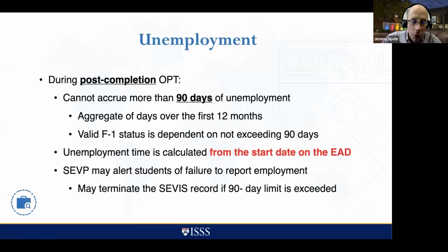Okay. When you're actually on OPT, you have some time to begin your job. So you can't accrue more than 90 days of unemployment time once your OPT card begins. So again, let's just work off July 1. So your card begins on July 1. Hopefully you can start your job on July 1, and you will report it to ISSS in IPEN, and that will stop the clock on unemployment.